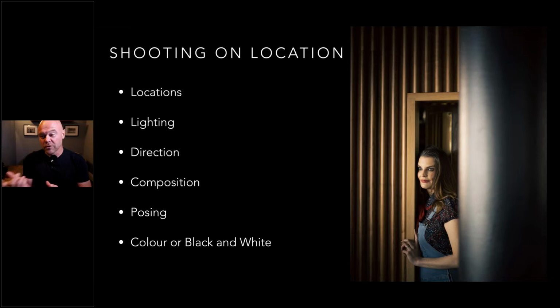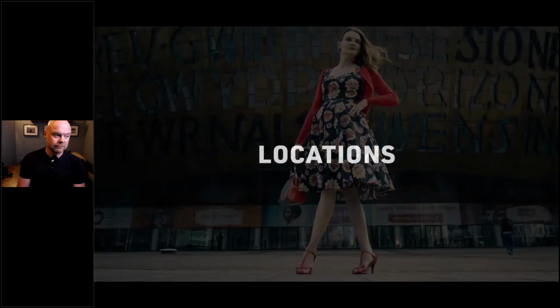Then also I'll go into direction, and direction and posing are two different things, and I'll explain about that later. Composition, which is really important, is something some people struggle with. It sounds simple, but they do. And then we go to the famous thing, do we do black and white or color? You know, what's that safety net? And these are also terms you'll hear about, but we're going to see lots of images and talk about how they're made, how they were planned, how they were shot and achieved as well. So let's jump into it with locations.